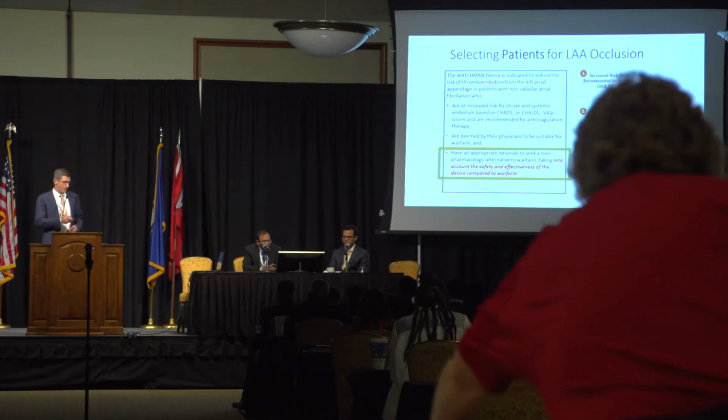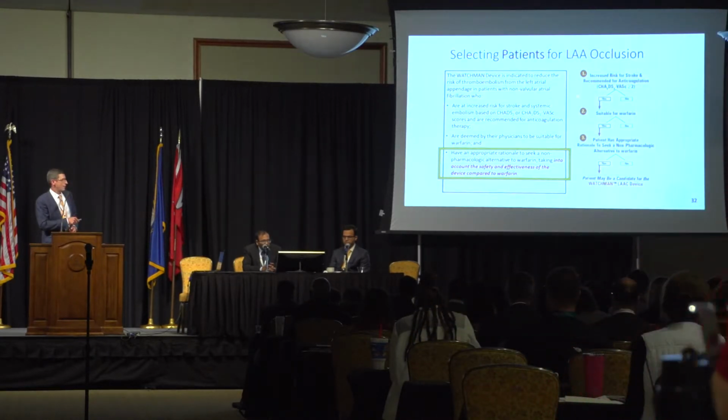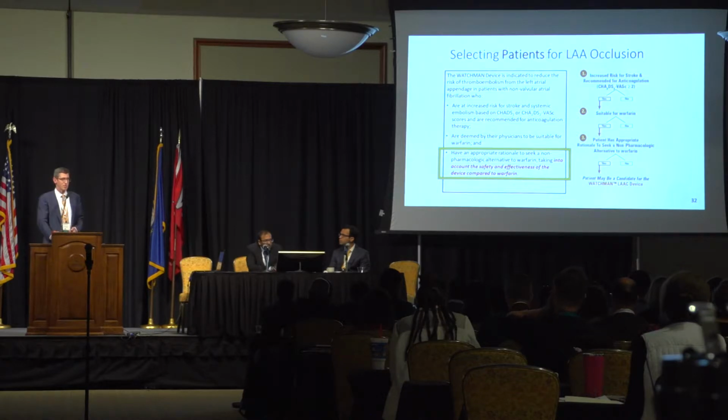Selecting patients, this is the FDA labeling for it: CHA2DS2-VASc of 2 or higher, but Medicare won't cover it unless you're 3 or higher. Suitable for anticoagulation, because they recommend 45 days of Coumadin after you put the device in, and then an appropriate rationale to seek an alternative. And that's becoming a bigger and bigger pool of patients. When you really think about it, if 50% of AFib patients at risk are not on an anticoagulant at all, then they are candidates for this device.